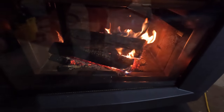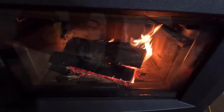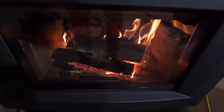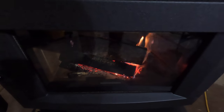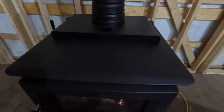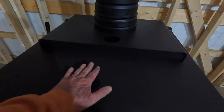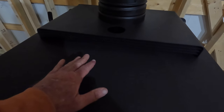All right, I just came back out, put another log on the fire. Burning really nice. I really, really like this wood stove. I was gonna go with one that was one size smaller, but they're kind of hard to get, so we went with the 5200, and I'm glad I did. It's got a fan motor on the back. I have it plugged in right now. It's still getting up to temperature. I mean, it's hot right now, but it's got a ways to go.